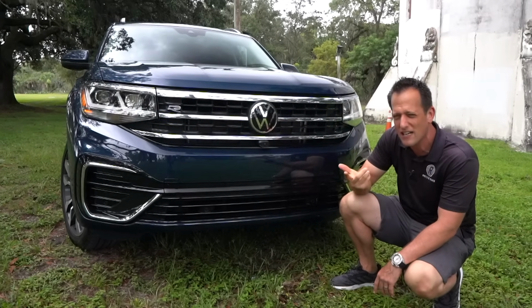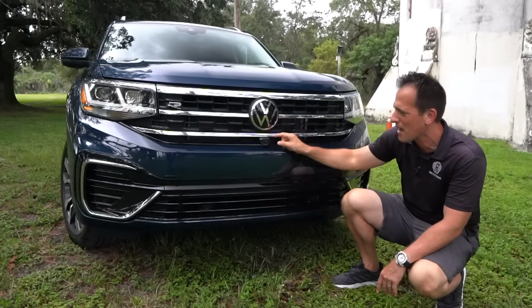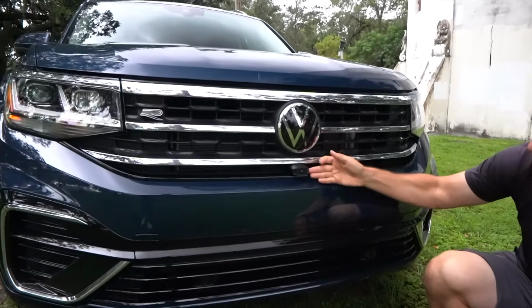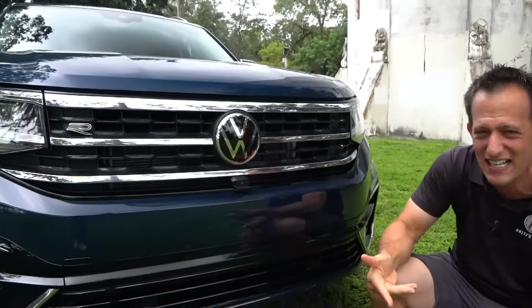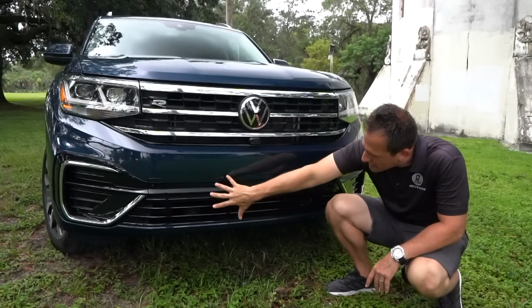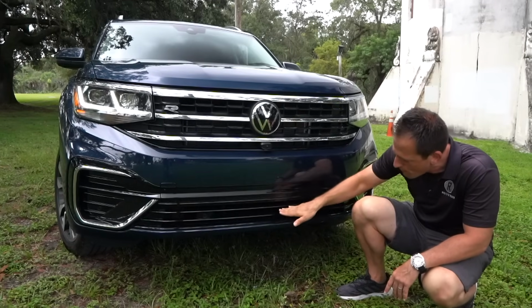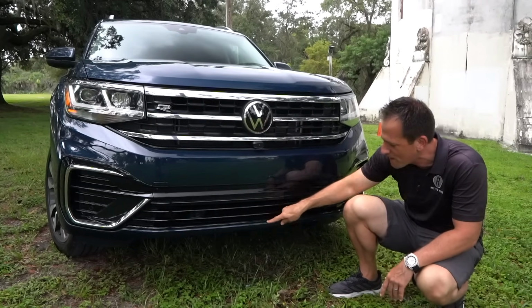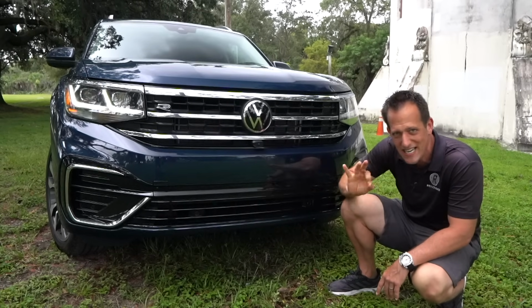The one thing I'm trying to figure out is, why did they make the forward-facing camera stick out so far? Now, I'm sure that's to give you a little bit better angle, but I wish there was a better way to mount that, because it sticks out like a sore thumb, and not in a good way. As we work our way down, the gloss black, everything horizontal, super clean, super functional. Plus, I like the way they have the body color matching front lip spoiler down here, just to give it a nice little extra touch.